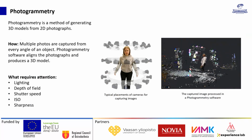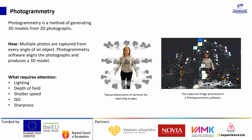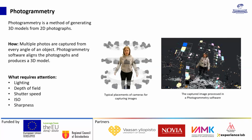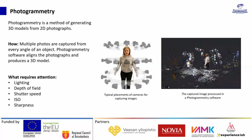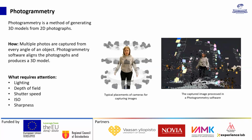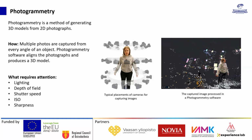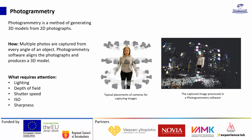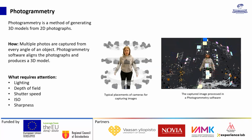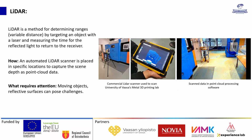Okay, the first one is photogrammetry. Photogrammetry is a technique where we capture photos of an object from every direction, and then we use photogrammetry software to process it and create a 3D model. Here you have typical placements of cameras while capturing the image of the object, and then you have a video showing how it is represented in the photogrammetry software. The areas you need to be careful about are lighting of the photo and depth of field, as well as shutter speed and ISOs.